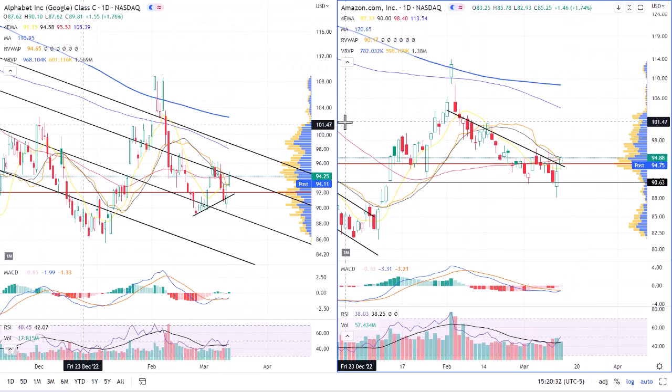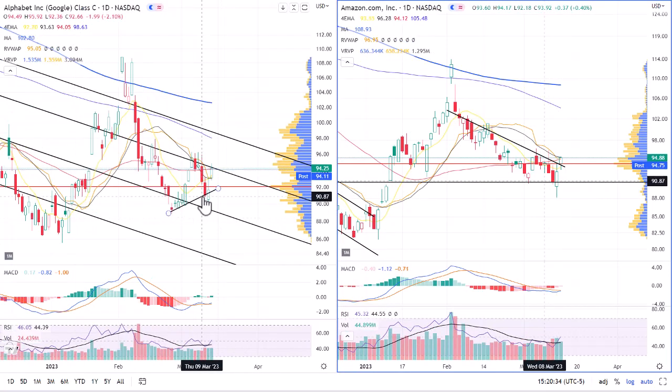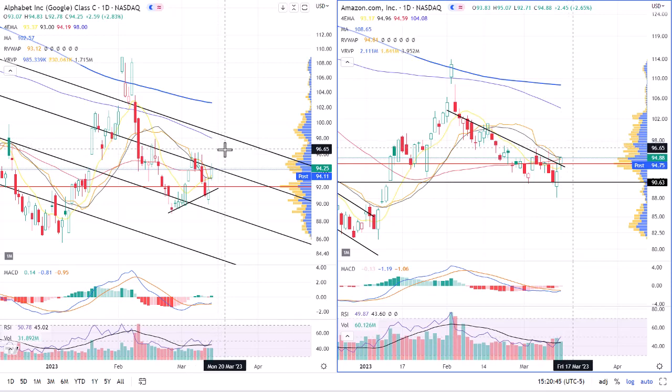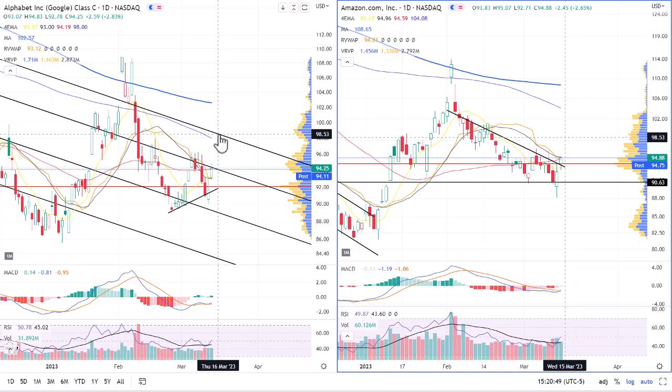Moving over to Google and Amazon here, you can see Google made a higher low here, and we did rally back up to resistance. So we're testing resistance now. If that does break, then we should be looking for a move up to the 144 EMA, currently sitting at $98. We also have the major trend line up here sitting about 50 cents above that. So look for that break, look for a push to that next trend line.